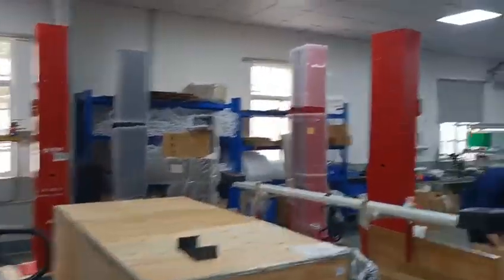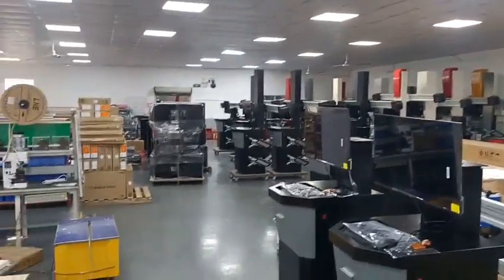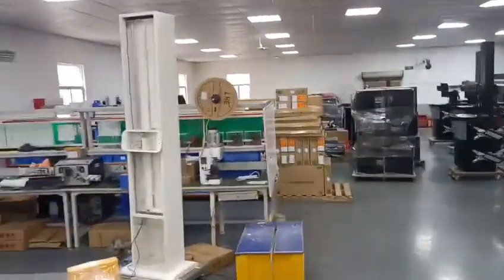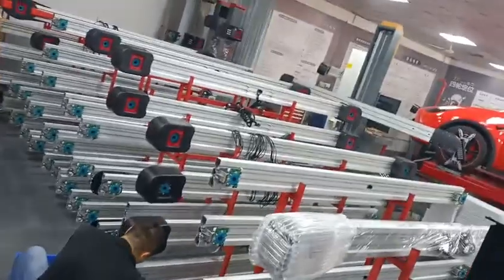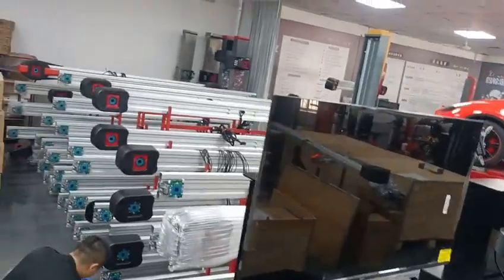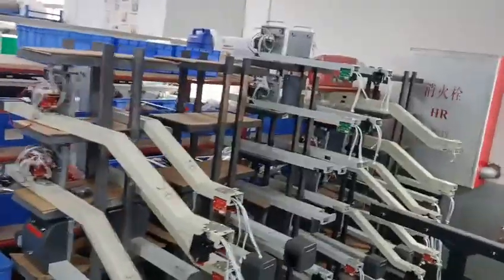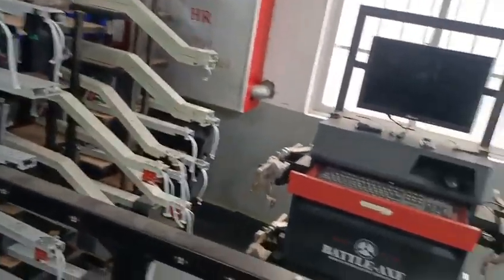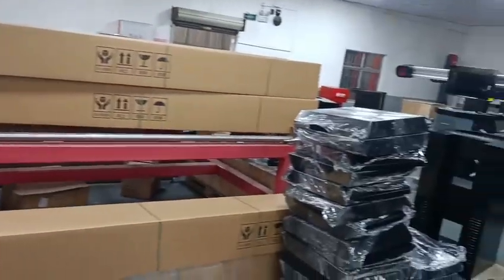See, it's very busy. Camera big. This is Bluetooth CCD wheel alignment. Too busy.